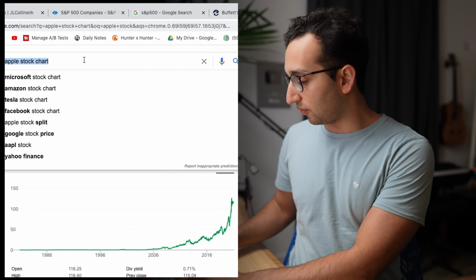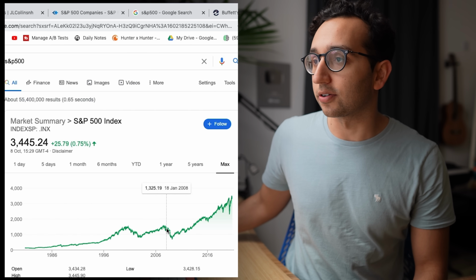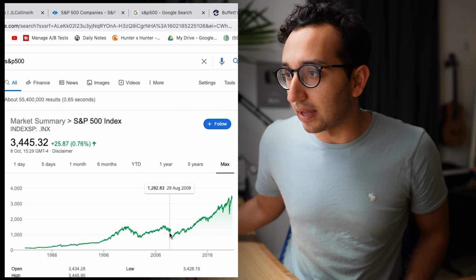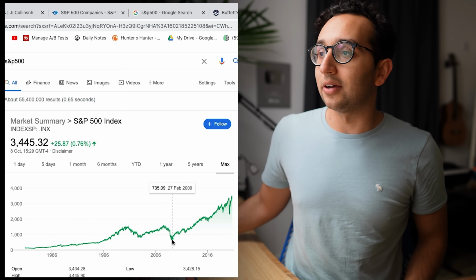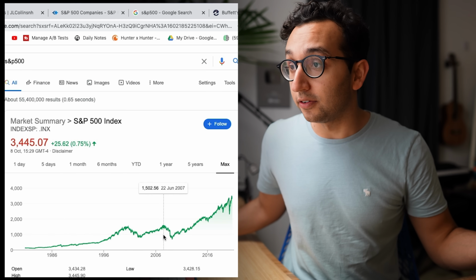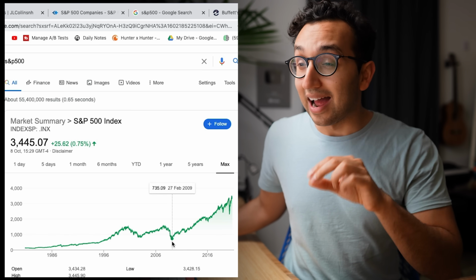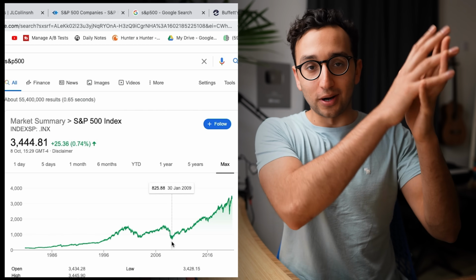So for example, if we look at the S&P 500 and look at how it was in 2008 at the financial crash, in 2007, it's $1,500 per bit of the S&P 500. And then the crash happens. And then by February 2009, it's down to 735. So basically 50% of the value has been wiped out of the S&P 500. Now, if you bought it in 2007 and you saw it crashing and crashing and crashing, and then you sold when it was $800, now you've lost a lot of money because you've bought high and you've sold low.